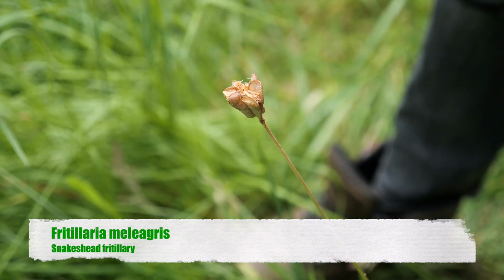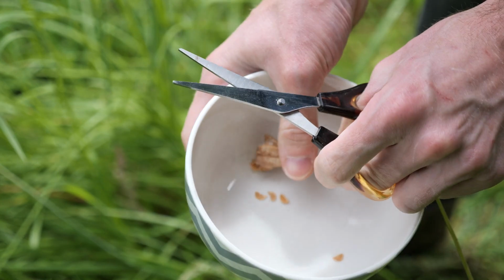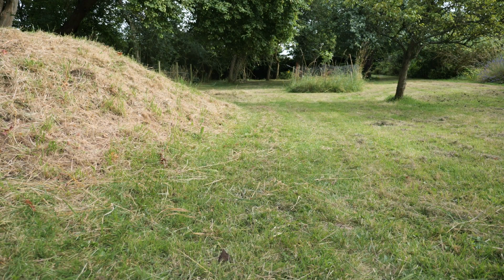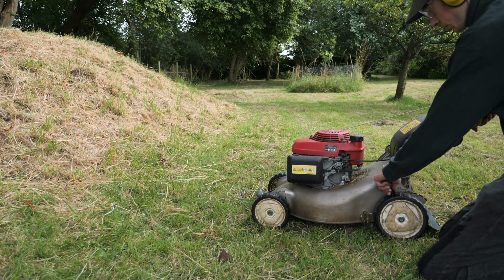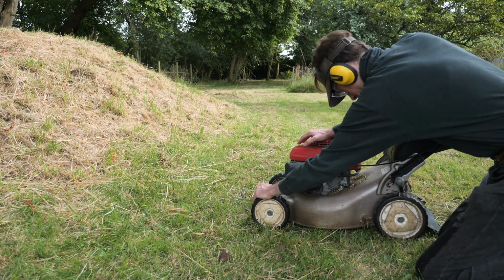Another project for this time of year is trying to encourage more fritillaries to grow. There are a few dotted around, but it would be great to have more in more places, and so each year I've been collecting the seeds and spreading them around. And I may be overthinking, but I thought they'd get off to a better start if I cut the grass.